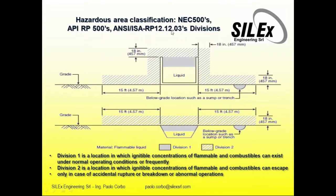With the first style, called the NEC 500 approach, they say you can face two possible probabilities, then two possible areas called Division 1 and Division 2. Division 1 is the most relevant and most dangerous area because you can face releases of flammable atmospheres from, let's say, normal operating conditions up to frequent or permanent releases. So this is a very dangerous area. Division 2, on the opposite, is less dangerous, and it applies only when you approach areas where the containment system can release the flammables only in case of accidental rupture or breakdown of the containment system.